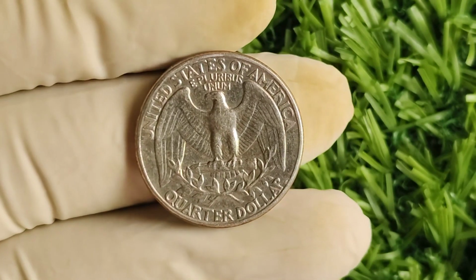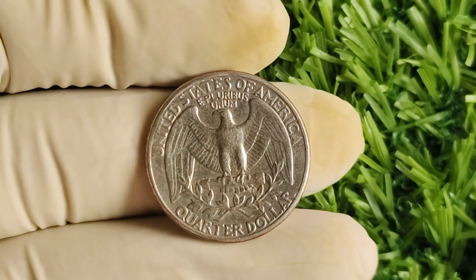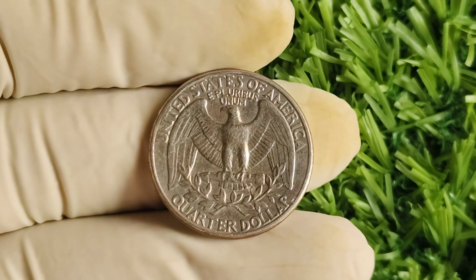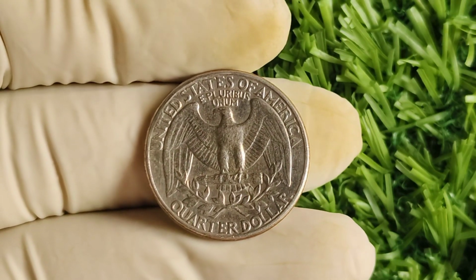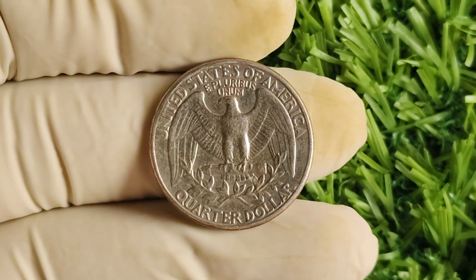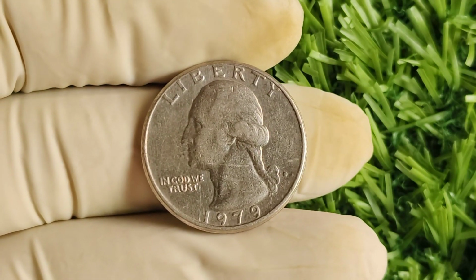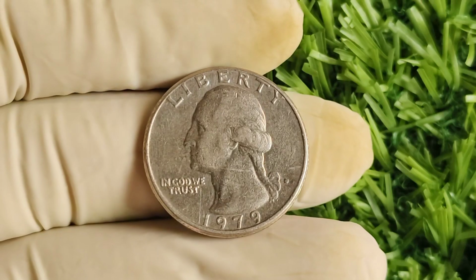There are companies like PCGS and NGC that specialize in coin grading. You send them the coin, they evaluate it under a microscope, and then give it a grade from 1 to 70. The higher the number, the better the condition. That was graded MS 68+.